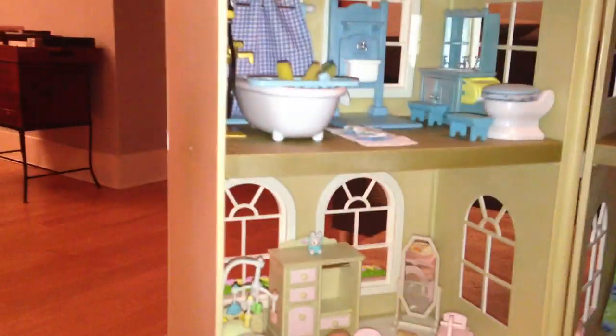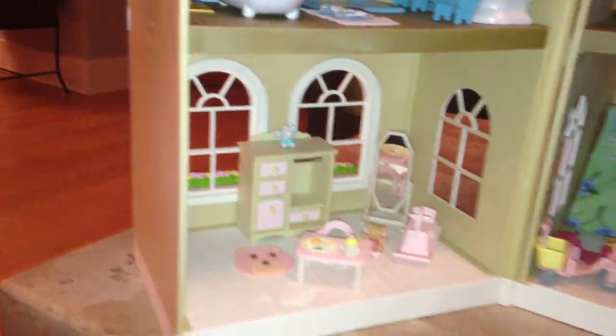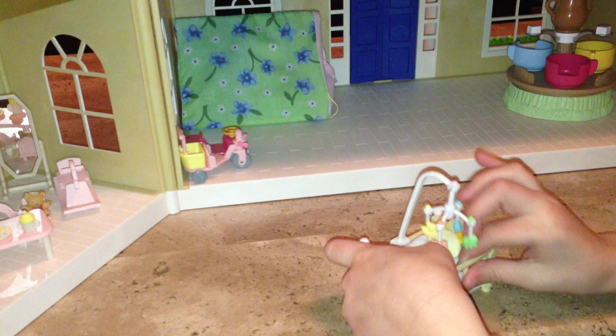This is just a place where they can sit and rest. They sit and rest, and this opens and closes. I don't know if the other side does, but this side does, so it can get out.